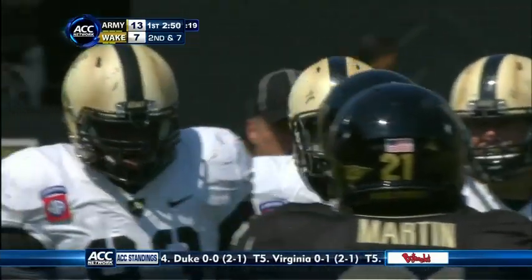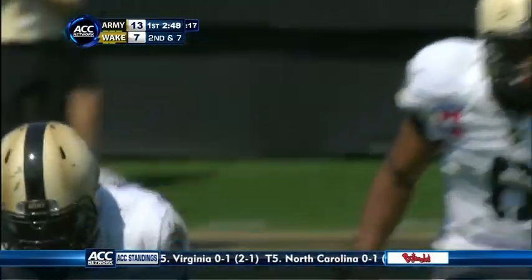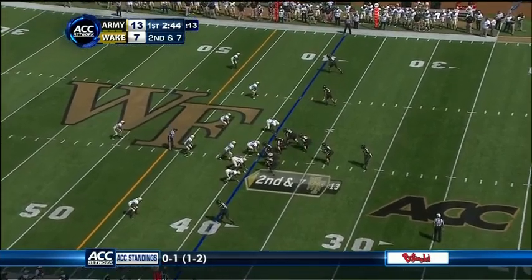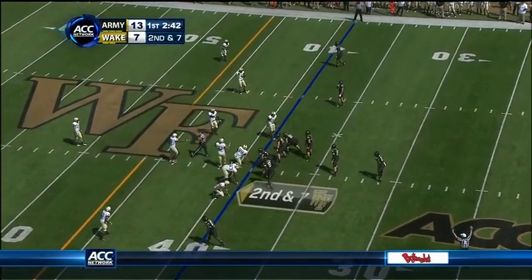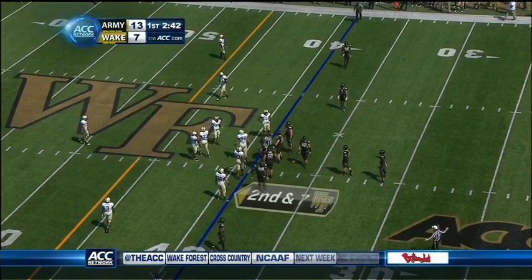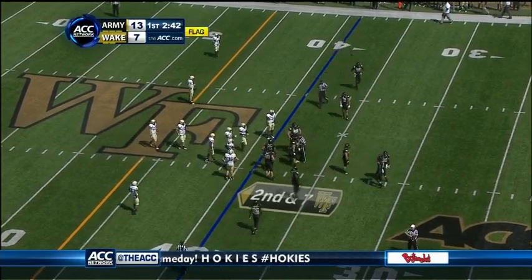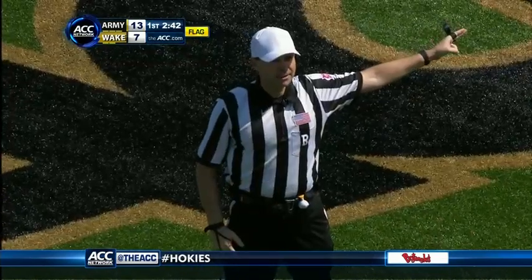Campanero and Carey come out wide one side. Ragland down to the bottom side. We got a flag. Looks like it's going to be illegal procedure. Ball start. Offense number 75.